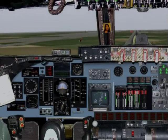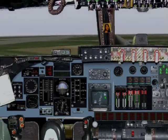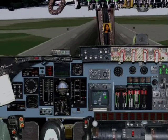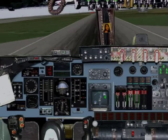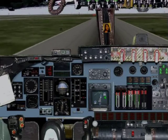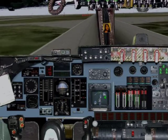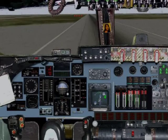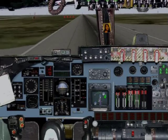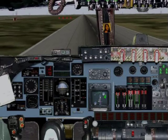Pulling up the nose, flare, hard right rudder, down, touchdown, struggling with the ailerons, full thrust reverse, toggling on the wheel brakes, correcting the course. Oh, yes. Now the speed is slower. Reverse thrust has been set on idle.